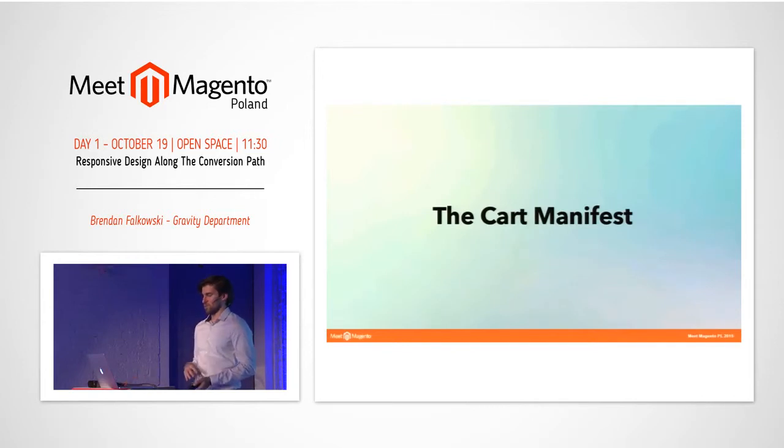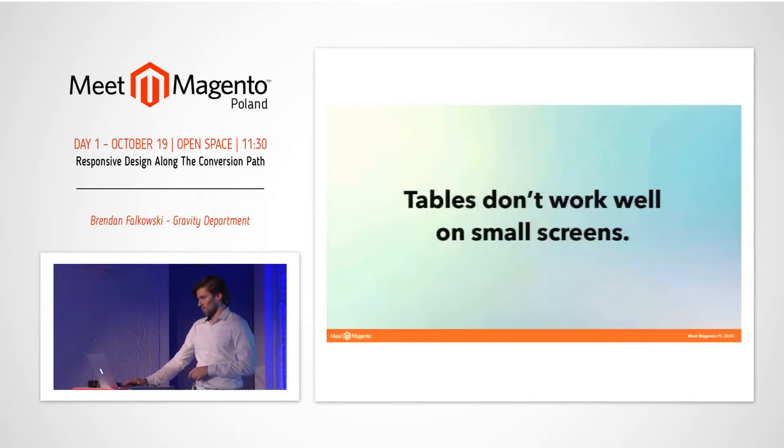So a manifest shows the user what's in their cart, and it lets them modify the line items. And designing this responsively is challenging the first few times around because there's a lot of markup assumptions that this belongs in a table. And tables are very difficult to collapse responsively to a smaller screen and still maintain an easy to understand structure. So on a desktop site, that does make a lot of sense, but on small screens, it doesn't.